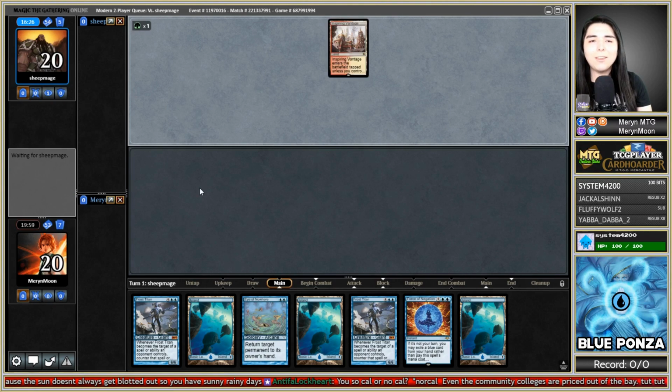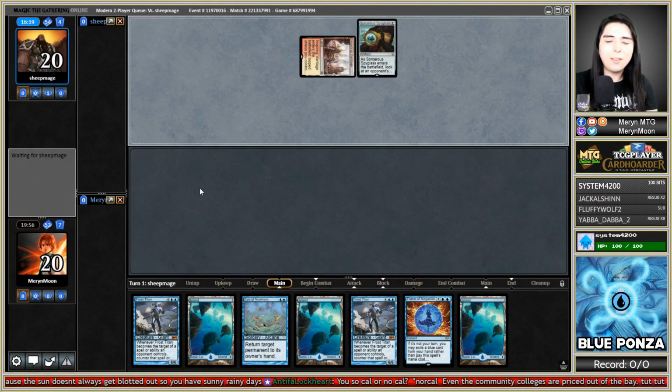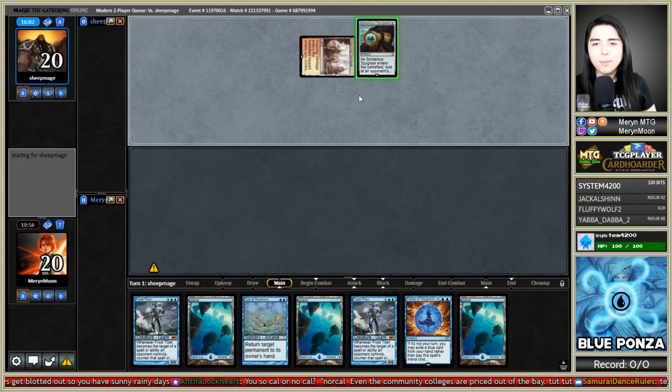Chancellor of the Tangle on turn zero, just for that free mana. Sorcerer's Spyglass. Thank goodness that doesn't do anything to us here. Are they naming Jace or are they naming Tameo? Where are they naming? I don't think anything is too scary here. They're probably going to name Encroaching Wastes, if they can spell it. A new name, Encroaching Wastes.